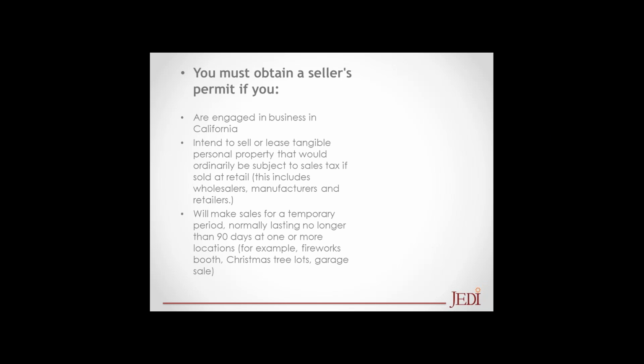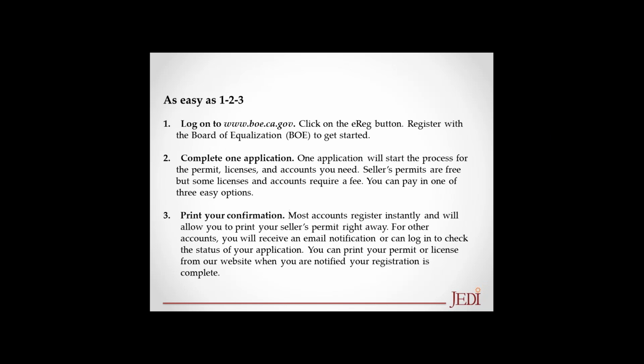And it's not only if you're in a constant business, but you also can get a temporary permit. Many times these temporary permits are for those doing a fireworks booth or a Christmas tree lot or a garage sale. You actually need to have a garage sale permit if you do. Wes, is it 3? 2 and you don't, 3 and you do. Yeah, if you have 3 garage sales in a year, technically you should have a permit for that. Many folks don't realize that. Okay, getting the permit for the sales is real easy.